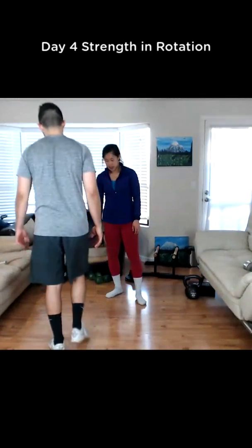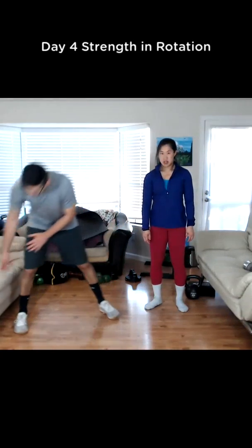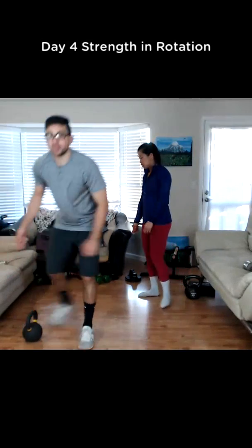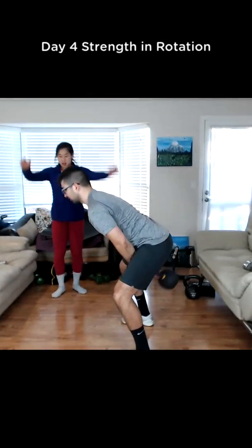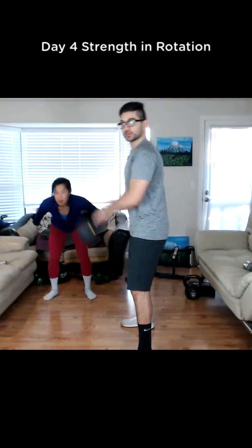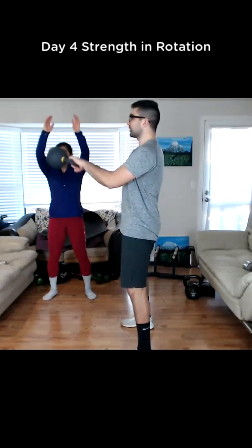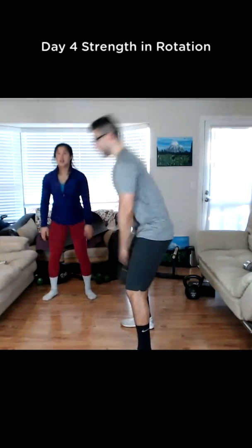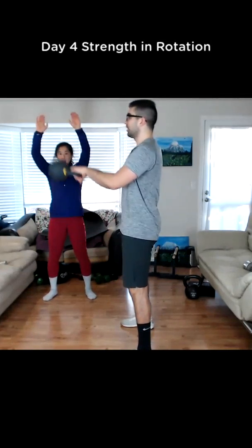I'll do the... I'm gonna do this from the side view. 5, 4, so the swings, 3, 2, 1. Nice and tall. Can keep those elbows a little bit soft to help you control yourself. We know the weight is too heavy if you're leaning back a bunch in your swing. We want to go straight up. 30.